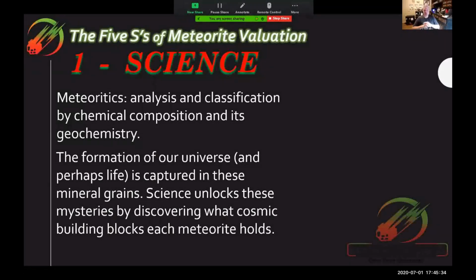And what we're hoping to do is gain a better understanding about the formation of our universe, because meteorites, especially chondrites and L-chondrites, the more primitive, they have the grains of minerals and sand and silicates that are the composition of the solar system. And by studying the complexity of the geochemistry, we're able to unlock features and secrets of the universe.